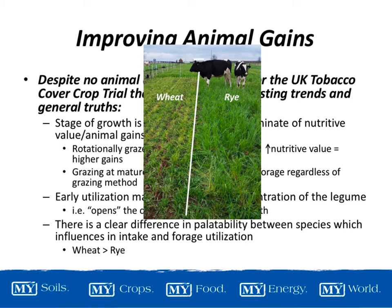And then in terms of the 2 different species that we had in here, the wheat plus crimson clover or the cereal rye plus crimson clover, when we first turned the cows out into this, at first they saw the rye, it had higher biomass, and they were like, ooh, this looks better, and they all ran over there. But then they kind of ate it a little bit, and then they all walked over to the wheat. And so they really had a clear preference for the wheat, and this picture shows that quite nicely.